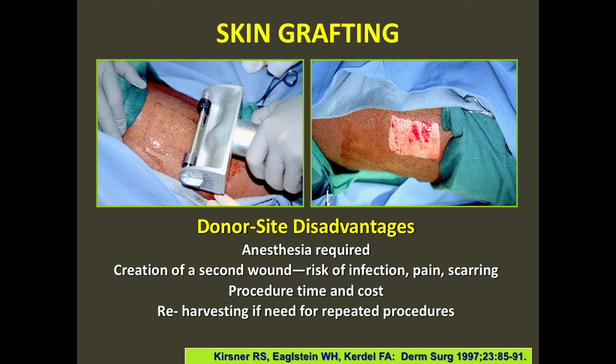You leave a scar. There's anesthesia required. Sometimes you have to go to the OR, which is expensive, and you create a second wound, and not only will it scar, it can be painful, it may cause infection. There's the time and cost of the procedure. And very importantly, for many of these chronic wounds, they recur.